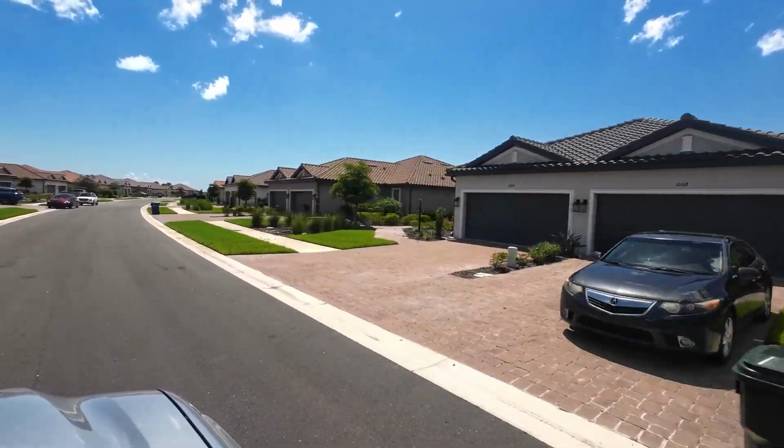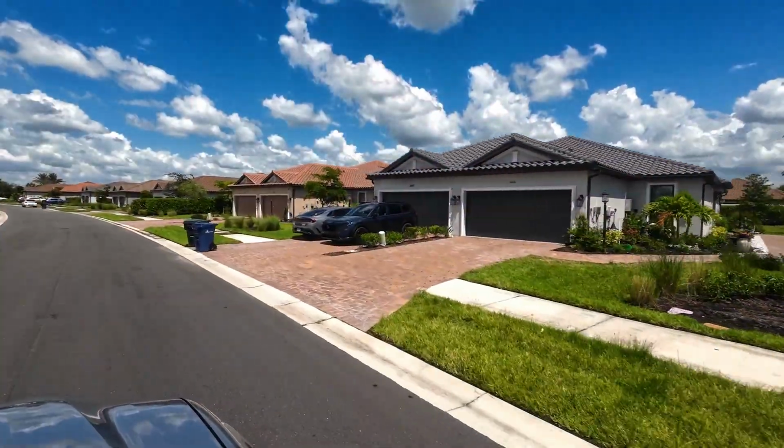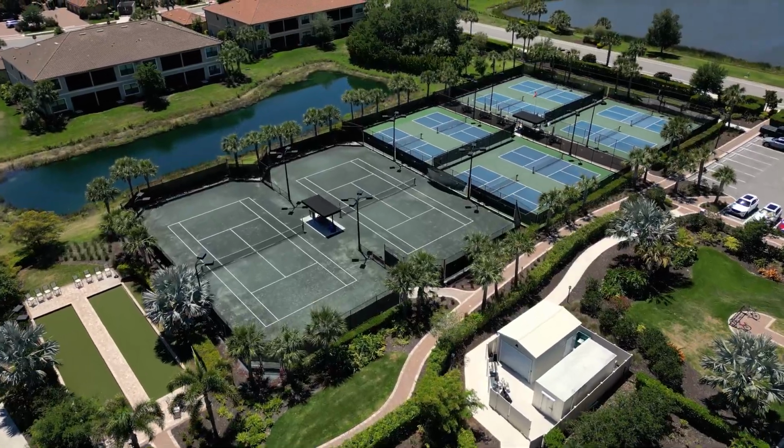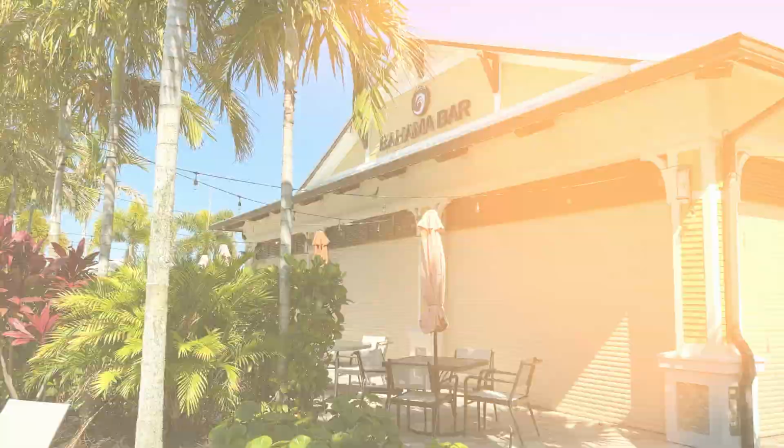In Esplanade, you have the option of single-family homes as well as paired villas. All of Esplanade is maintenance-free, meaning you don't have to worry about the lawn care or any type of maintenance of the exterior of the homes. Residents of Esplanade also have access to exclusive amenities in addition to the hub. Amenities like their own private pools, their own pickleball and bocce ball courts, and their own private community amenity center. This community amenity center is where curated social events will be held, as well as the Bahama Bar and Grill. This is Esplanade's famous poolside restaurant specifically for Esplanade residents.